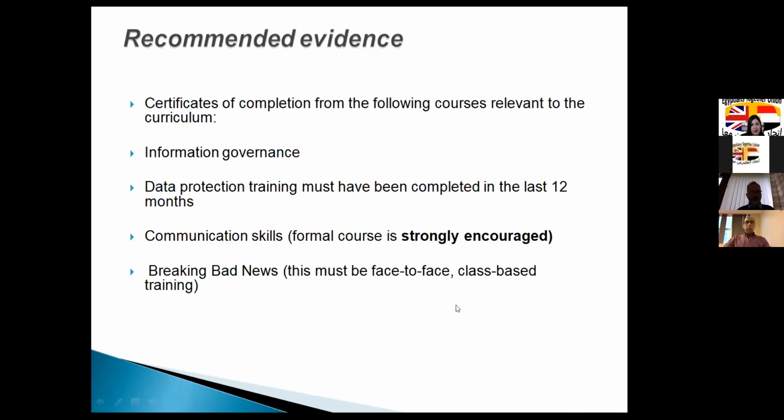You need to complete the following courses and submit the certificates. Information governance and data protection training must have been completed in the last 12 months. If you are working in the NHS, this will usually be through mandatory training, or you can ask the trust to schedule you for these important courses. A formal communication skills course is strongly encouraged, and there is a reason. Usually, if you are coming from abroad to the UK, they will advise you to do communication skills on joining. You should also do a breaking bad news face-to-face course or class-based training.